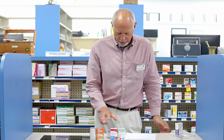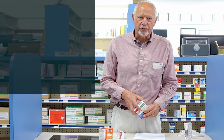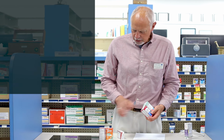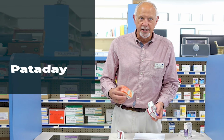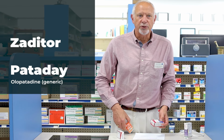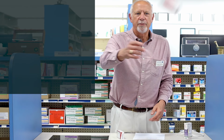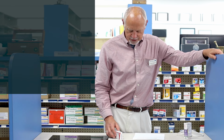All right. And last but not least, to treat your allergy symptoms this spring are the eye drops. So eye drops are very effective because they go to work quicker than tablets and usually last longer. So we've got products such as Pataday and Zaditor and generics for both of those. Those act as both mast cell stabilizers and antihistamines to relieve redness and itching of the eyes.